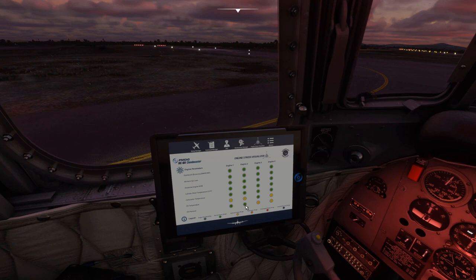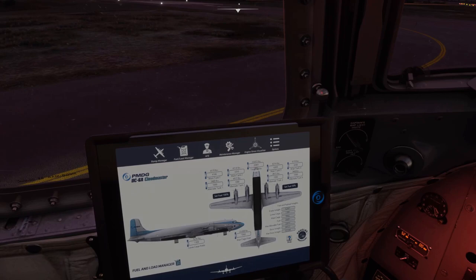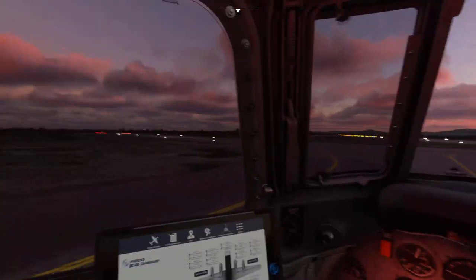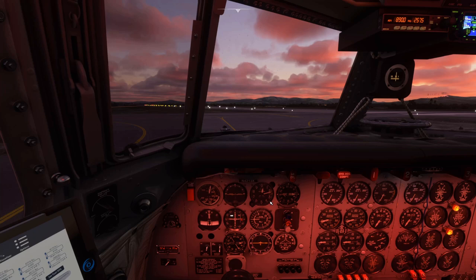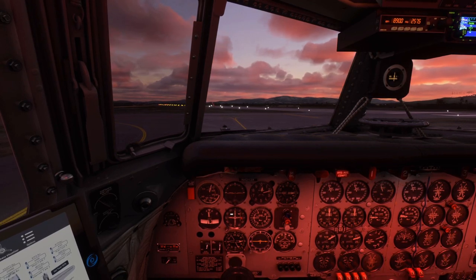So our engines are looking okay. Oil temperature and oil pressure, we have a little bit of yellow, but it's all right for now. And we are currently 80,000 pounds, so we are going to be doing a dry takeoff today. So I'm going to backtrack on out this way, make sure there is no one coming, even though there shouldn't be. And we will taxi on out and get on our way.